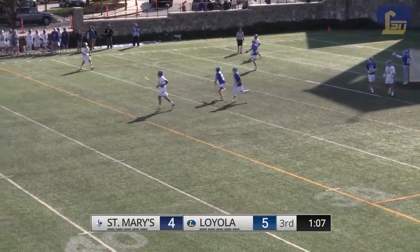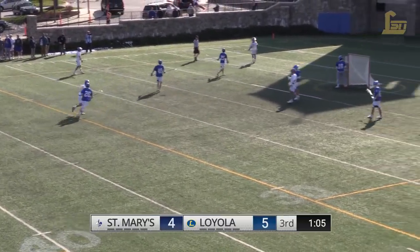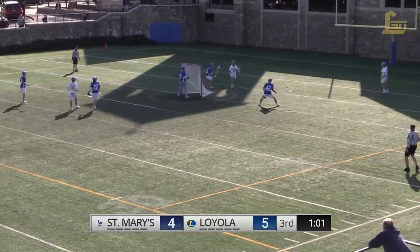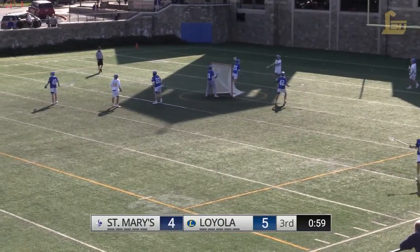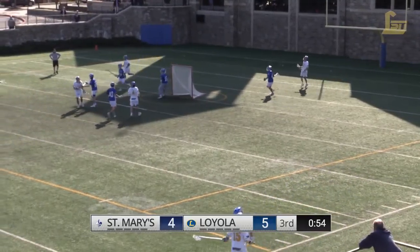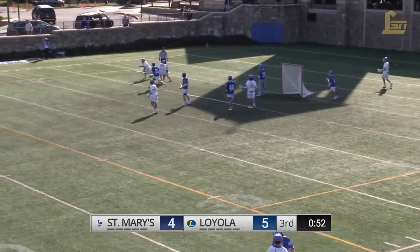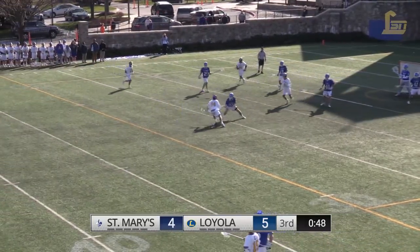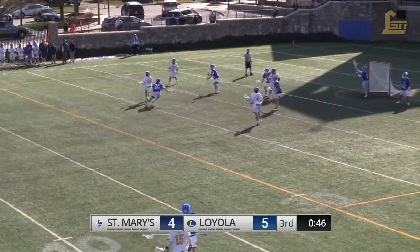The reason he had to stay on the field was because he did a face-off violation, and therefore there was not enough time for him to sub off. So he had to stay back on defense, but he came out big there. Definitely heads up, as the ball's going to get in the hands of Jack Corus.